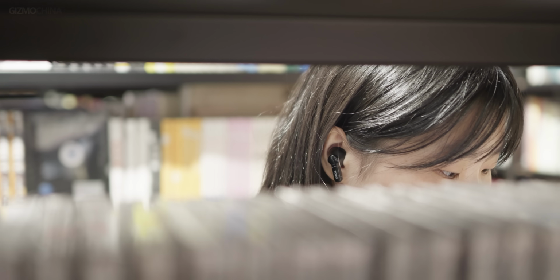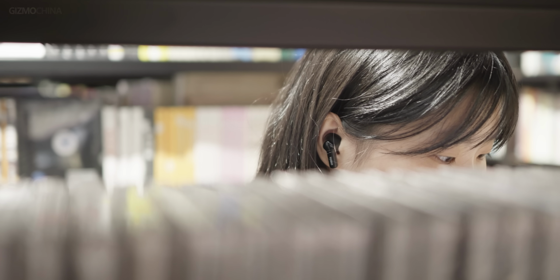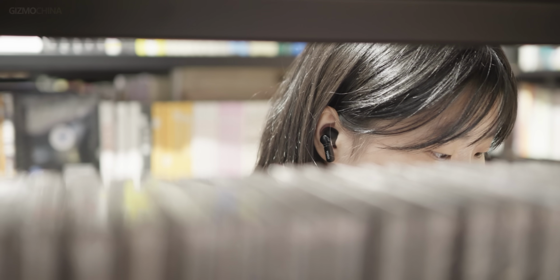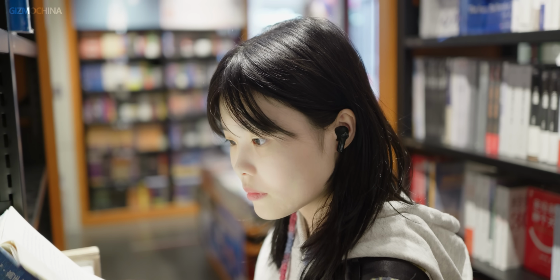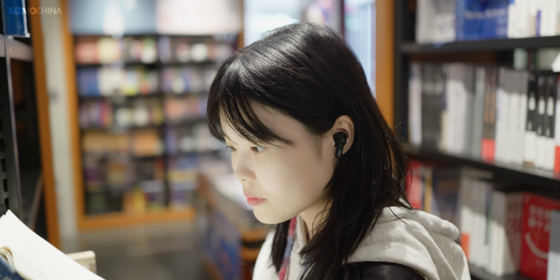Whether you're a daily commuter, a gym regular, or someone tired of earbuds that just die mid-call, the NC3 delivers where it counts. At its core, the TOZO NC3 shows you don't need to splurge to get a reliable, high-performing pair of earbuds. That's why it's my daily driver, and I think it could be yours too.